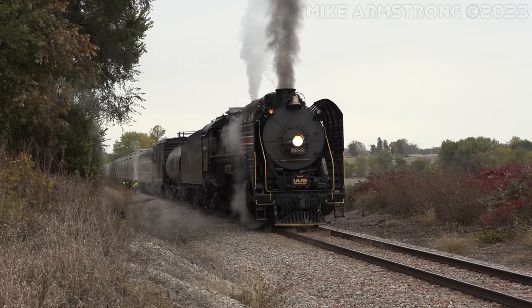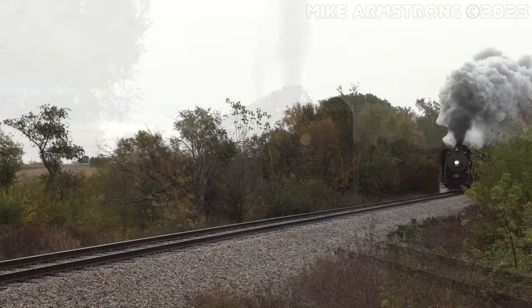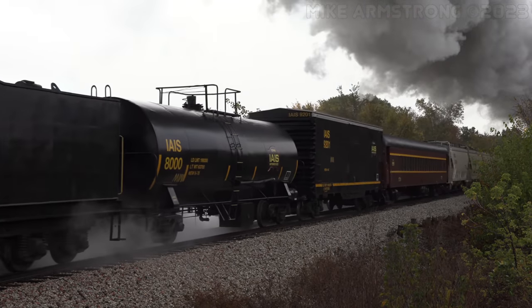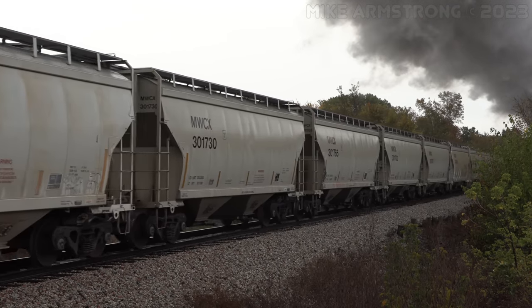Following final public excursions in the summer of 2021, the 6988 made two final runs in between the steam locomotive shops in Newton, Iowa, and the Iowa Interstate Yard at South Amana, a distance of about 60 miles in each direction. This was done to burn up the extra coal left over in the tender to prevent metal corrosion once the locomotive was placed into storage.